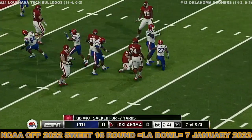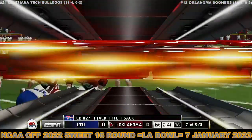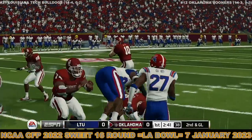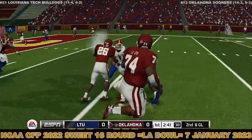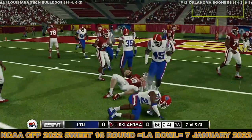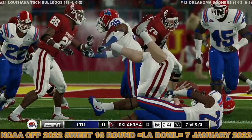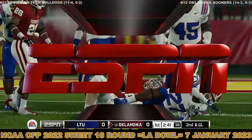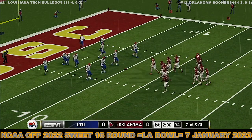That's a great tackle at the 10-yard line. Here's the 12th play of the drive.